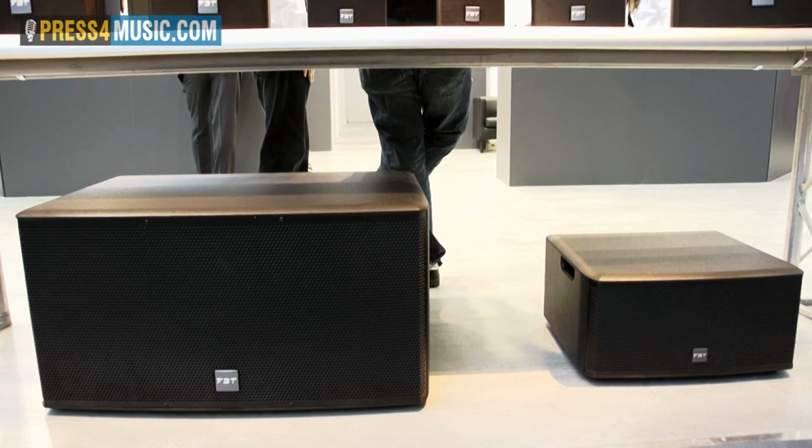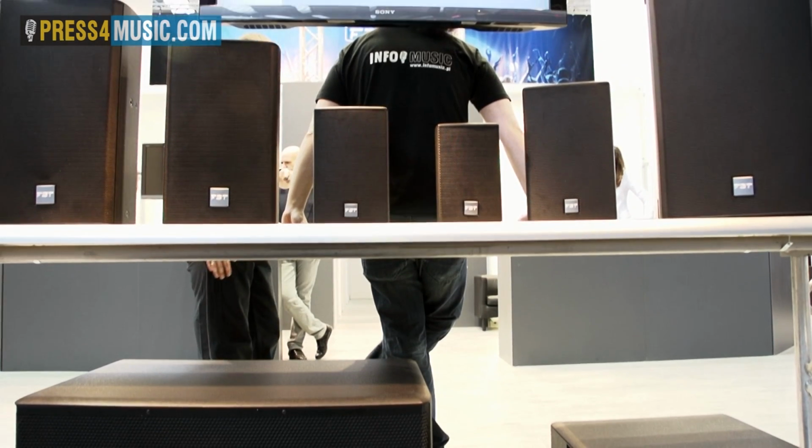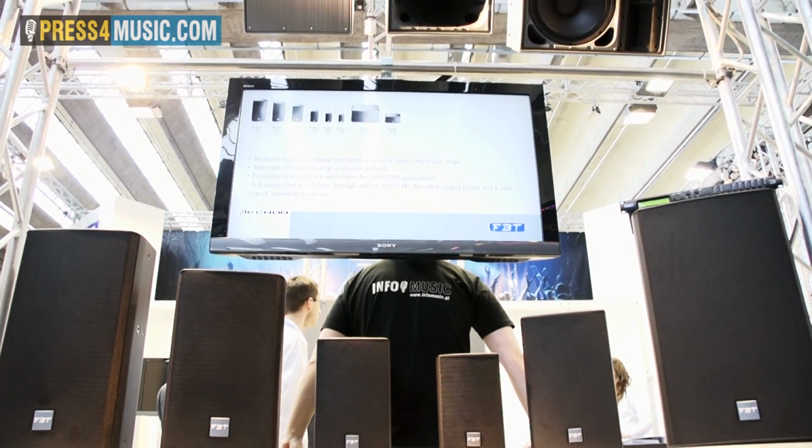They are all in rotomolded polyethylene speakers, and they are specifically engineered to stay outdoors under the rain. They are IP55, and we have several kinds of sizes, starting from the little one, 5-inch, then we have 8-inch, 12-inch, coaxial and horn loaded.